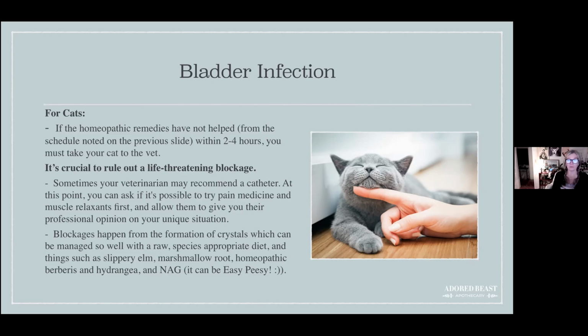So again, if you're concerned and you're not sure how to give all this stuff, it would be way too long for me to tell you how many milligrams, where to get it, how to source it, how to make sure that it's a clean product and a clean ingredient. I feel kind of weird because this is not about selling our products. This is really about me helping you guys. But one of the reasons that I started Adore Beast to begin with was to do exactly that, to create protocols to support pet parents to not always have to put their animals on drugs.